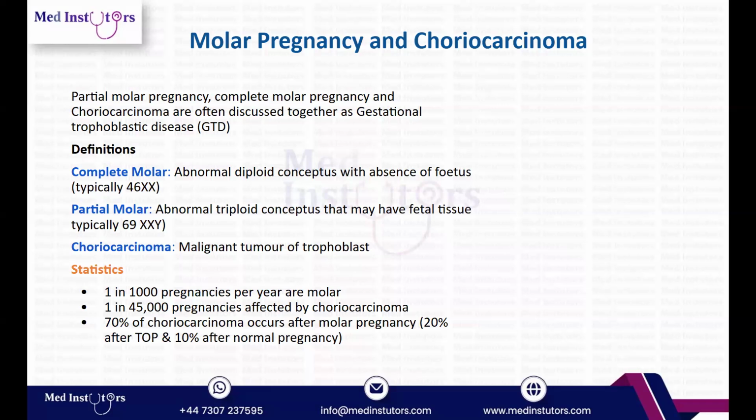Like in your clinical scenario, if they give a scenario in which a female presented with hyperemesis gravidarum, and when you did the scan, what are the findings and what are the karyotypic findings, you should have a crystal clear understanding of when to pick complete mole and when to pick partial mole.